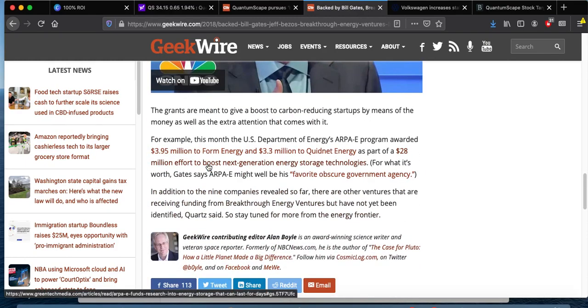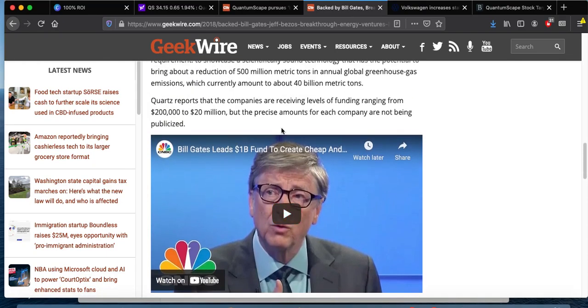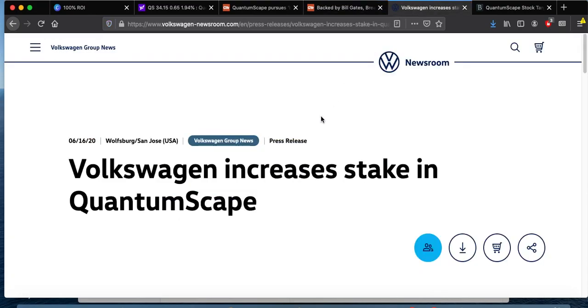So people were bullish on this because all they hear is that Bill Gates backed it. And in their mind, Bill Gates is a billionaire. He's smarter than me. He must see something that I don't see. So then therefore, that means I should chase this particular company with my capital. Now let's go into the Volkswagen investment, because these are the two names that are attached to this particular company.